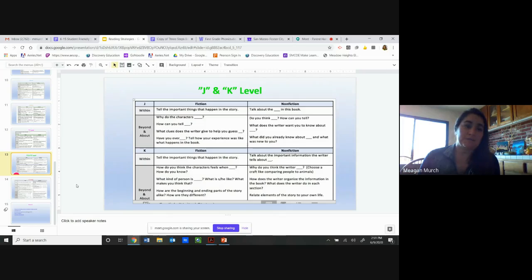A J would be one level above, and H would be one level below. So that's sort of around our expectations. Now, I'm going to talk to you a little bit about, if you're interested in trying to match books to your child's level, what you can do to try to find books that do match the level.